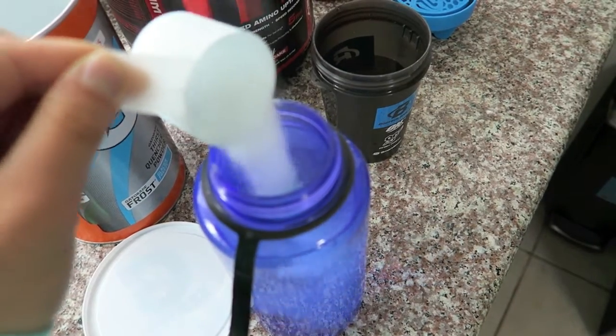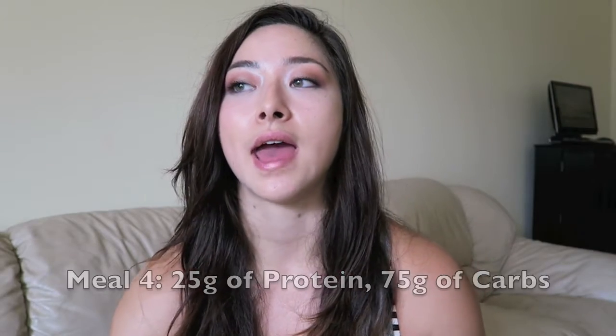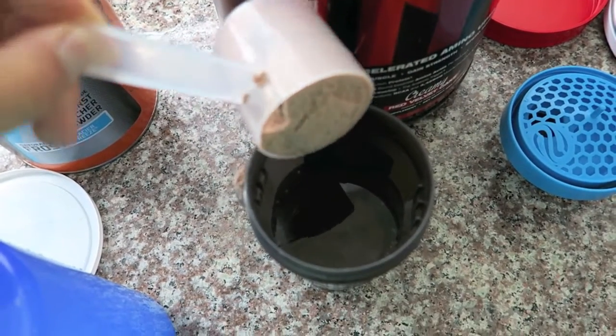Then you also have your intra-workout meal, which consists of 75 grams of carbs in Gatorade, and then also 25 grams of protein in the form of a protein shake. So you drink 1/3 of your protein shake while you work out, and then you drink your sugary sports drink while you work out, and then you drink the rest of your protein shake after you work out.